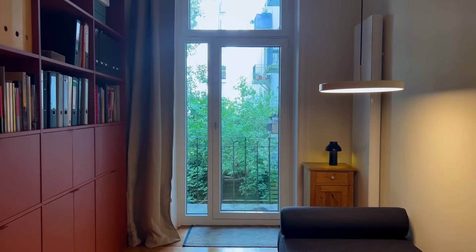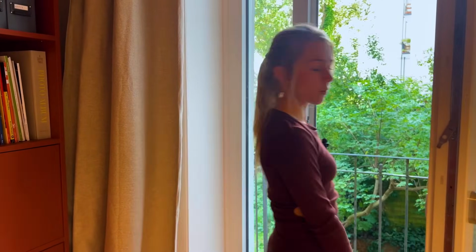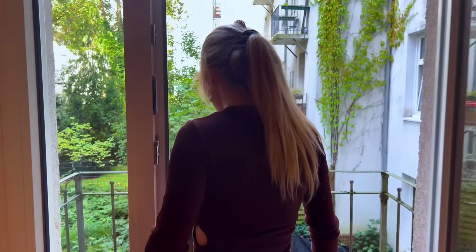In front of me we have a beautiful balcony that extends into the garden. And you just have a piece of outside and nature framed by the big windows. And I feel like balconies, even if it's just a small balcony, they just add so much quality of life to any space because you just have more of a connection to outside.